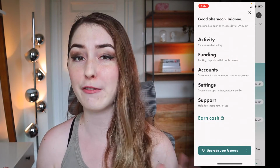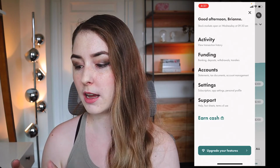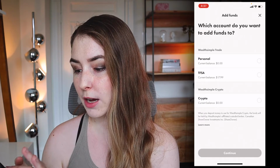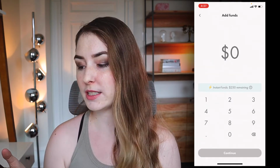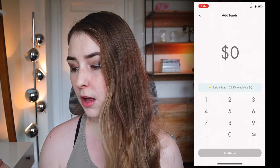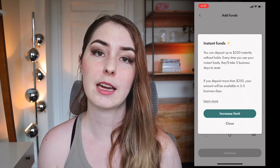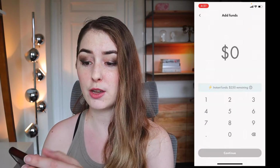So next, to fund that account so you can start buying stocks or ETFs or whatever it is you're looking to add, go to Funding, Add Funds, choose your TFSA account, and then choose the amount you want to transfer over. Right now, WealthSimple allows you to transfer $250 instantly. If you want to transfer over more than that, it does take 3 to 5 business days for it to show up in your account. But that is how you fund your account.